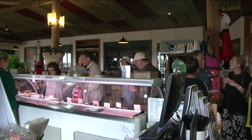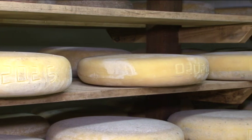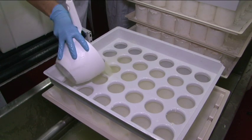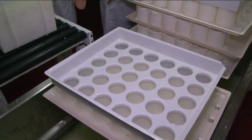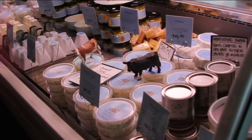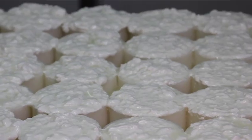Australia isn't known for world-class cheese, but young local cheesemakers hope to change that. At Yarra Valley Dairy, cheese is handmade with local ingredients, from its signature Persian feta to the creamy Le Jacques, a cross between a French cheese and Australian cheese.